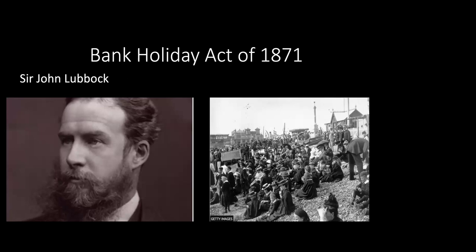Now, Lubbock was a member of Parliament. He was also a banker and a social reformer, and he thought it was time for people to enjoy some extra time off, courtesy of the British government. And in putting forward this act, this allowed citizens to enjoy the kind of state-sanctioned holidays.